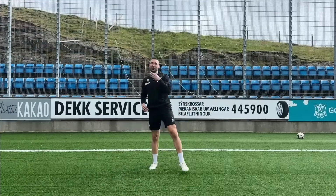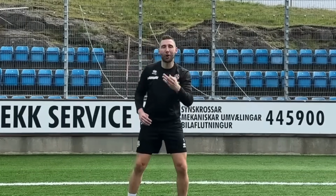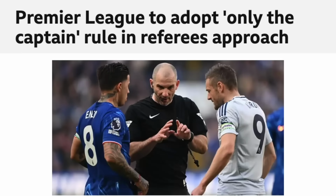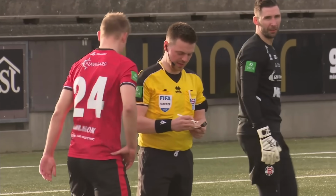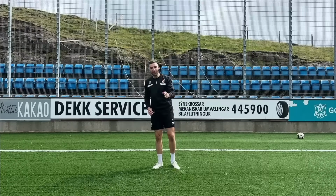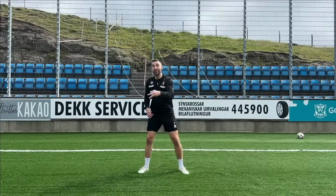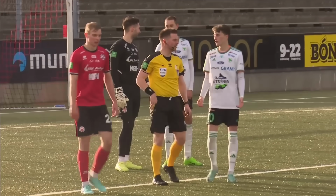Now this next one is tricky, because on the surface it seems like nothing, but it's already causing chaos in matches. According to the new law, only the captain is allowed to speak to referees. Not if you're close by, not when things get heated, not if you're the most experienced player on the field, just the captain. And if anyone else tries to enter the conversation, yellow card, no warning, no second chances, straight into the book.